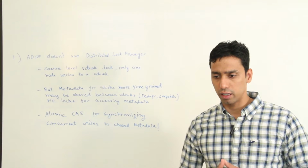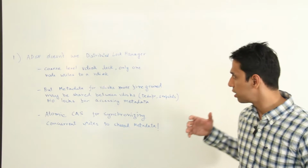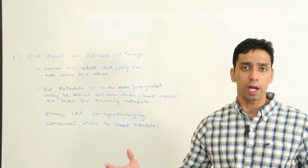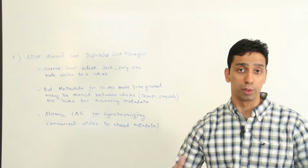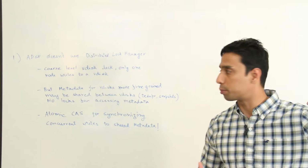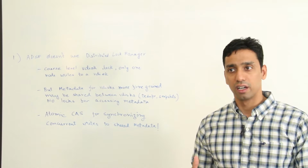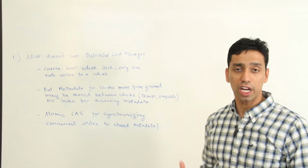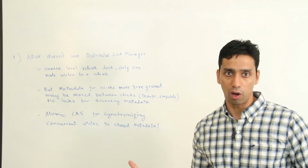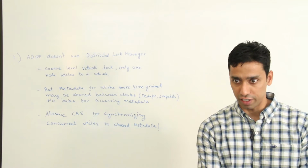Let's take a step back and ask what is required of the Nutanix Medusa Store, or why is it the way it is. So the ADSF does not use a distributed lock manager for synchronizing data and metadata access in its distributed systems architecture. ADSF has a coarse vdisk level lock at the top that synchronizes any writes happening to a vdisk. So all the writes for a vdisk will only go through a node which has acquired the vdisk lock. Any changes to your vdisk will only be affected by the node that holds that vdisk level lock. So that's a coarse lock for the whole vdisk, and that synchronizes all writes happening to that vdisk.